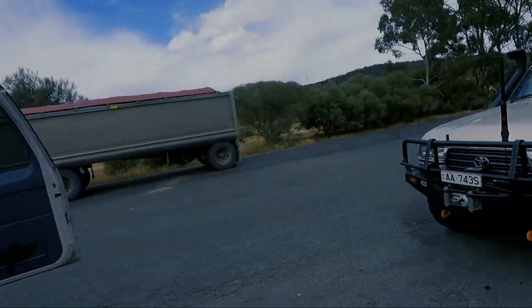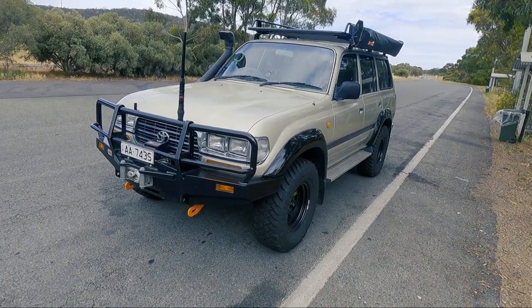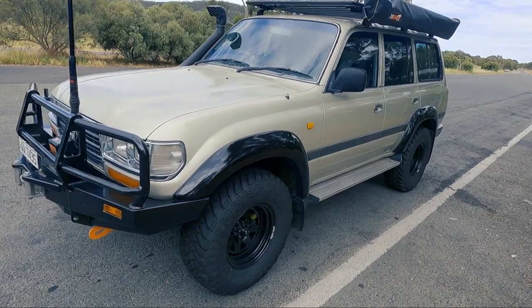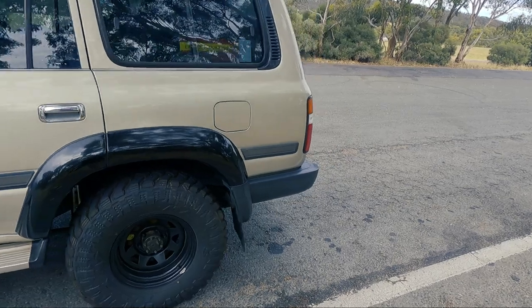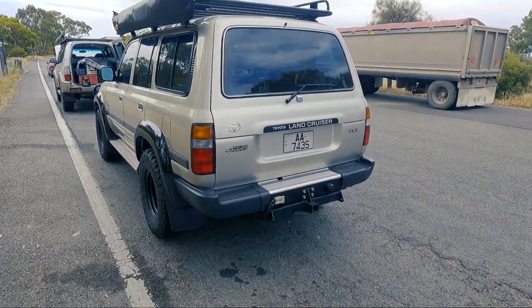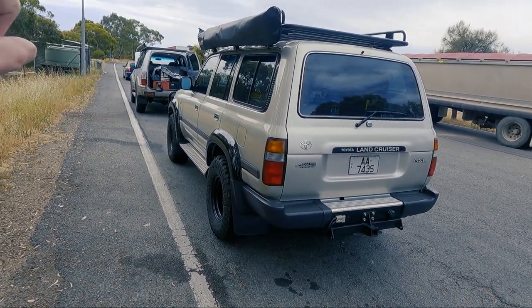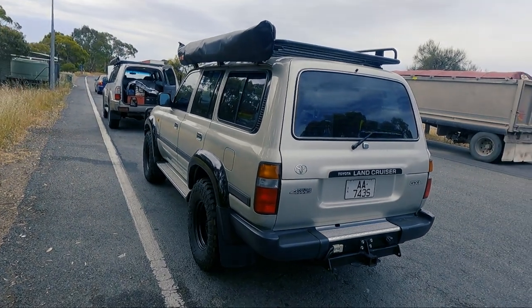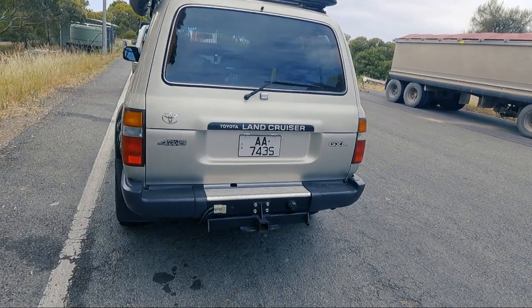So yeah, it's my first trip out since the accident, and I've got the old girl out with me. First maiden voyage. We're heading up to the Coorong in South Australia. It's been a couple of years since I've been there, so I thought, why not? We'll go out and check it out. I have just recently put a 270 awning on, and she's sitting pretty good, actually, level with all the gear I've got in it.